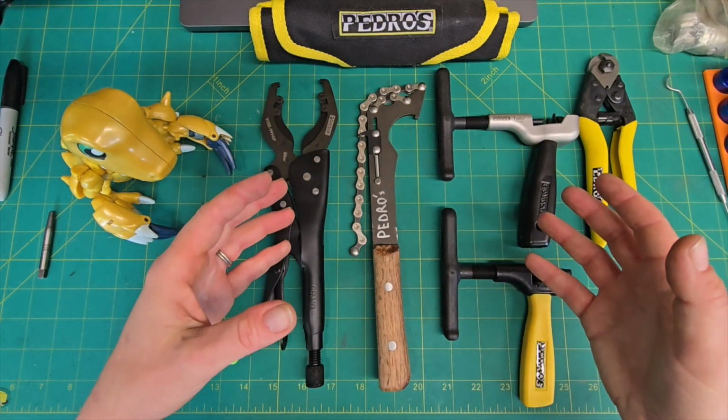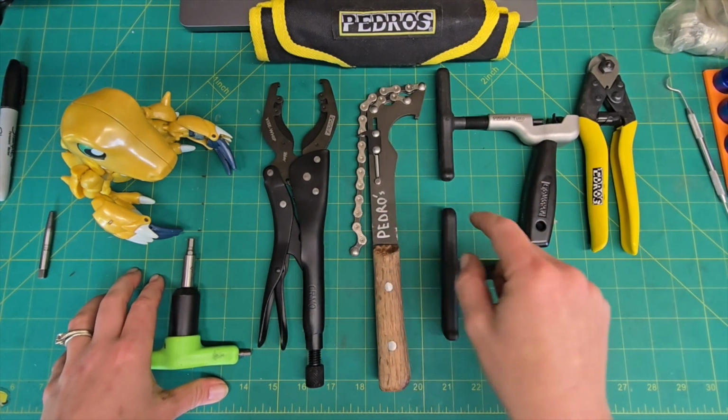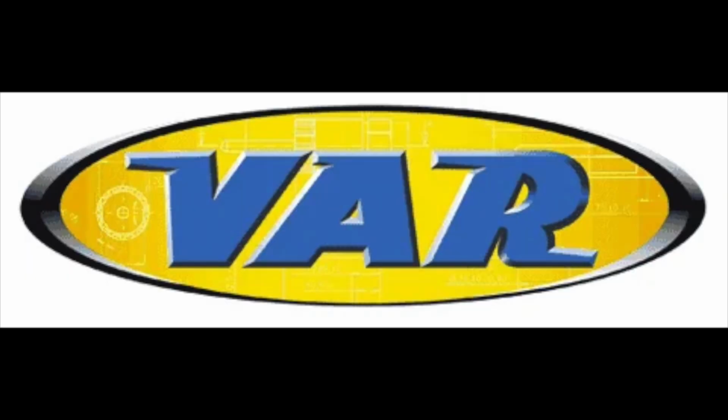of professional tool. So you can pick exactly what you want or need. And that's kind of true about all 3 of these first brands. The prices of the tools are not bad. Moving on to number 4, VAR Tools.